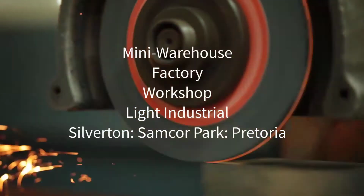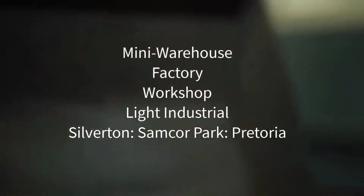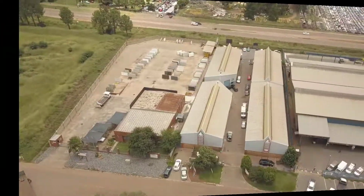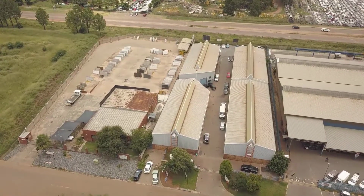Finding a mini warehouse, small factory, workshop or light industrial property in Silverton can be a daunting task. Most available premises are too large to cater for small industries and are way too expensive for a small to medium-sized business. Our properties in Samcor Park cater for smaller industries and are extremely affordable.